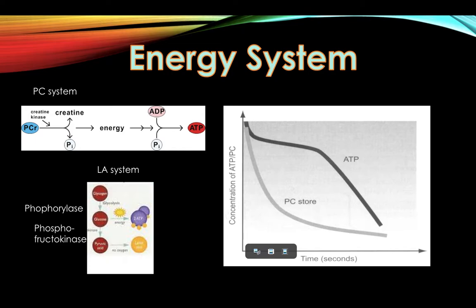stop exercise. As well as training to improve ATP and PC stores, supplements can be taken to raise the level of ATP and PC in the blood. An example of these supplements would be taking creatine, which increases the amount of phosphocreatine in the body. If a netballer took this, then they would be able to sprint for a longer time before diminishing their PC stores and running out of energy, and therefore having to stop their performance.